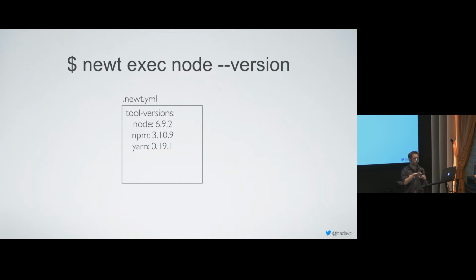This can actually be optimized a little better if you play with bash aliases and you replace node with newt exec node, but maybe we could get into that later.